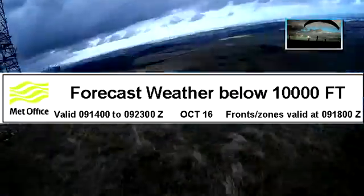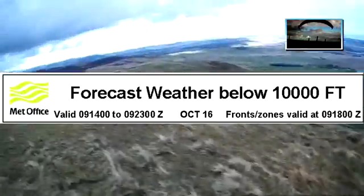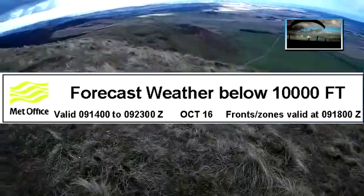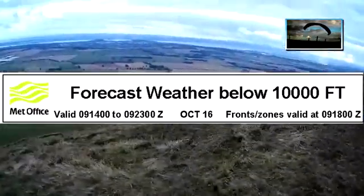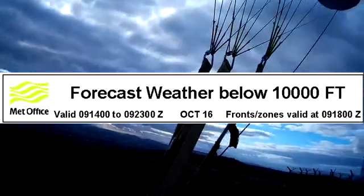One thing that's never surprised me is the almost total lack of training in proper Met aviation in the UK. So the various bits that are popping up on the screen, I've actually got up on the second screen so I can easily read them. And the key thing about all of these is always check the validity. So you can review the video and go back through this.